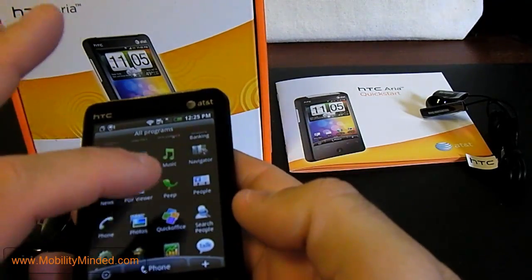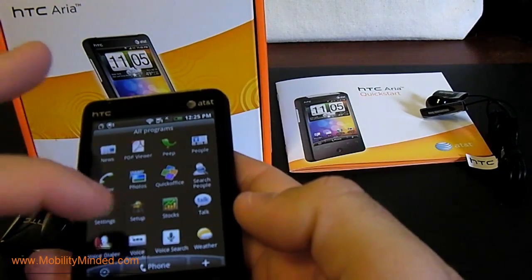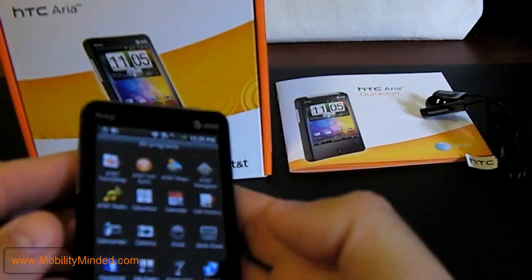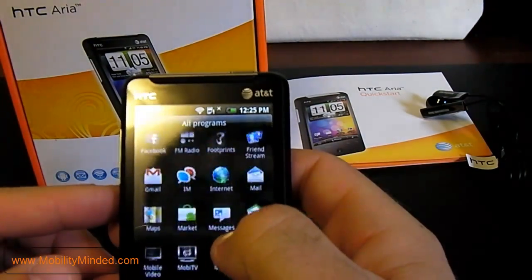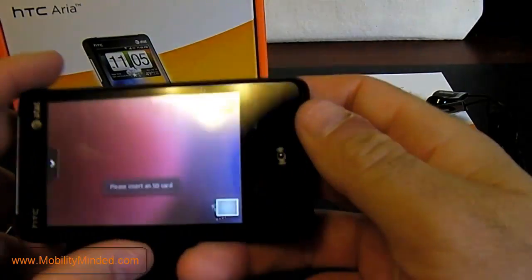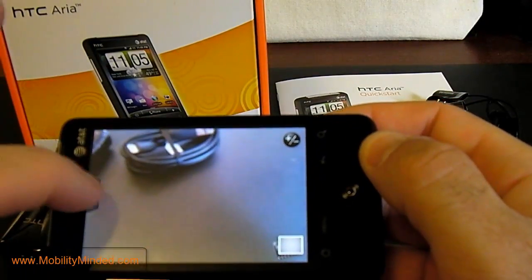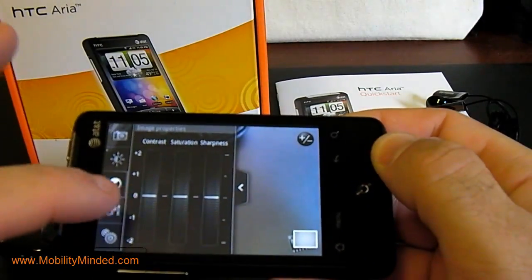You have your people, you have your Peep, which is the HTC version of Twitter, photos, phone, setup. There we go. I wish there was a quick button for the camera. I'm kind of surprised that we don't have that, unless I haven't found that yet. But let's go take a look at the camera. So very nice. Insert the SD card. You have your zoom, photo, video, all your different settings right here.